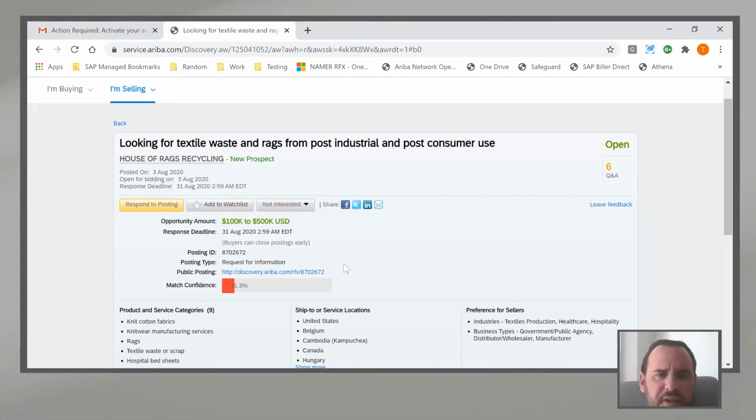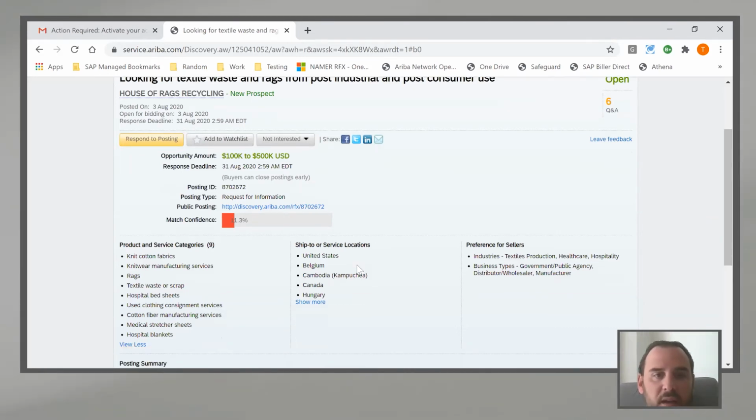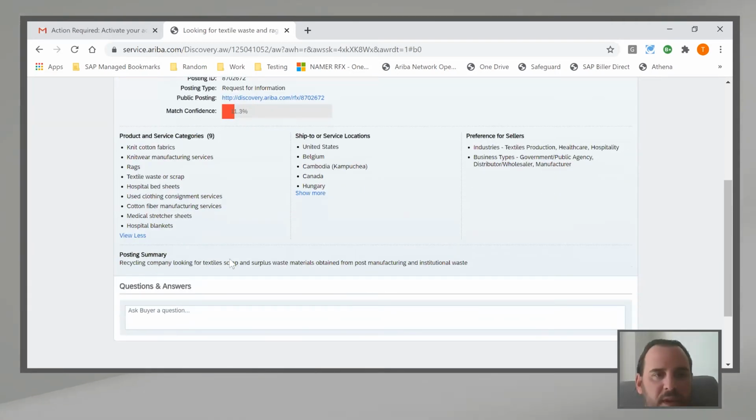A request for information is kind of an informal to semi-formal information gathering phase of a buyer's sourcing cycle. And in this case, they are looking for suppliers who have the ability to ship or service in these locations. They're a recycling company looking for scrap and surplus waste materials obtained from post-manufacturing and institutional waste.